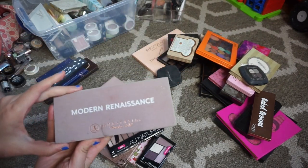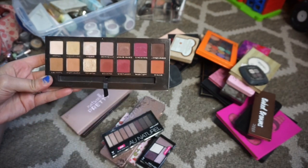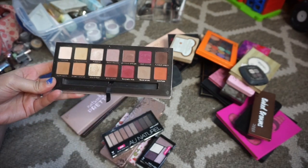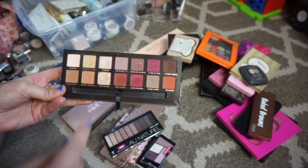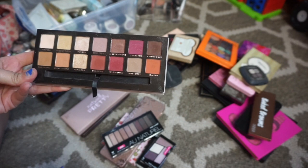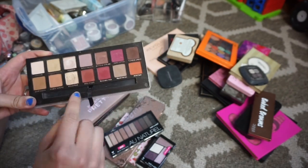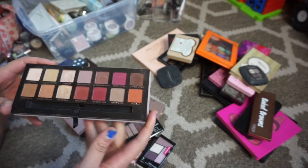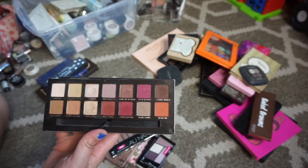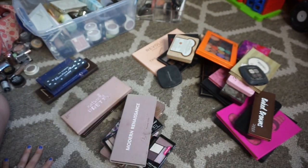This is the Anastasio Modern Renaissance palette. This got so much hype, and that's why I picked it up, but honestly, you can see I've barely touched this. The 2 shades that I've used the most are the 2 shimmers, and I have a million shimmers in my makeup collection. So I don't really need to hold on to this just for the 2 shades, like a gold and a champagne. Honestly, I have so many other shades that are very similar, so I'm going to pass that along. I think my sisters might really like that.